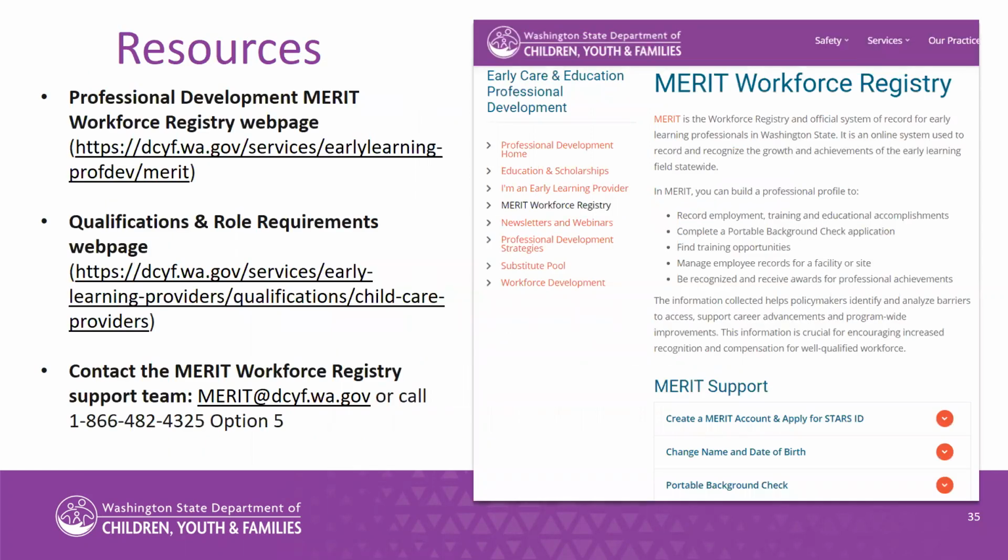Now let's do a quick touch base on resources that are available to you. The Merit Workforce Registry webpage is a wonderful webpage to get step-by-step instructions for how to do things in Merit. This includes things like adding employment or submitting an education application. Another resource that's available is the Qualification and Role Requirement webpage. This page provides information on specific requirements for each role, as well as information about education and equivalent options and training. If at any time you have questions about how to do something in Merit, please don't hesitate to reach out to our Merit support team.